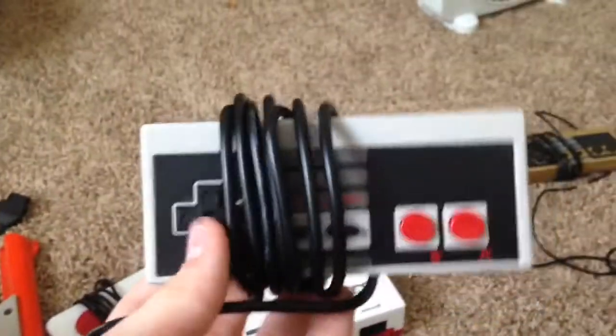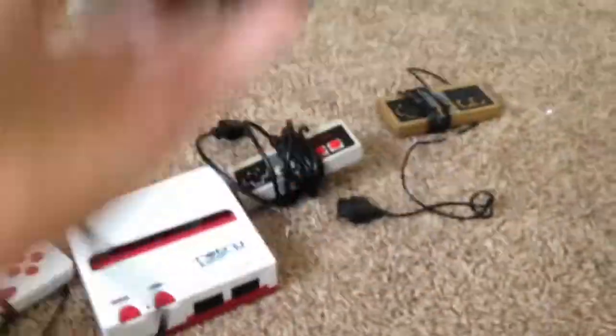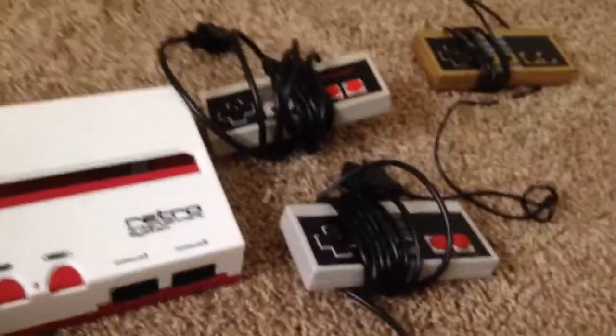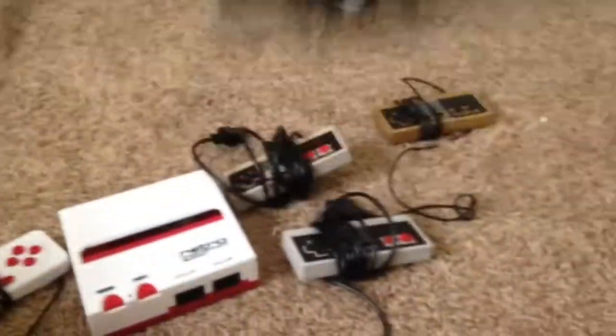Here are some other knockoff controllers. They're actually very good quality controllers. I do love these knockoff controllers. They're really good, great quality. Here's another one of those. So let me just put all this here.